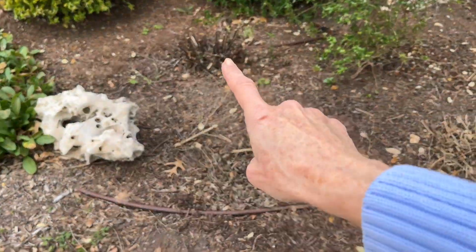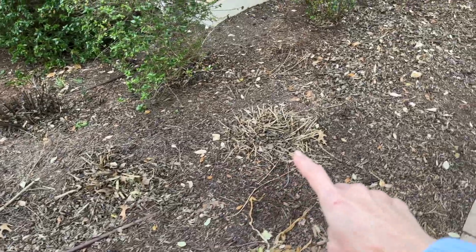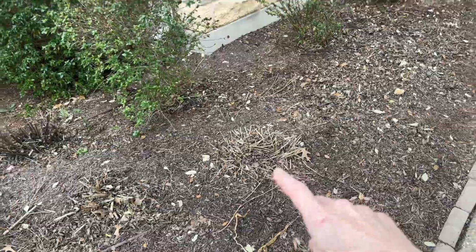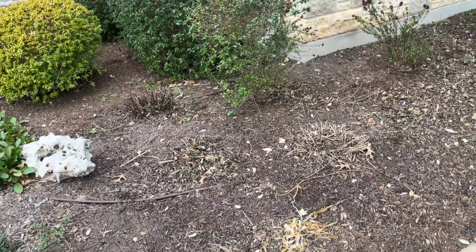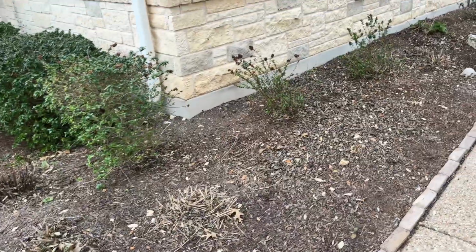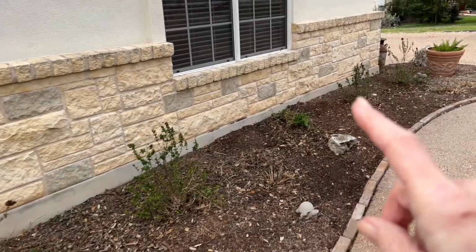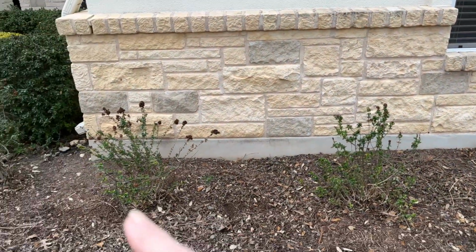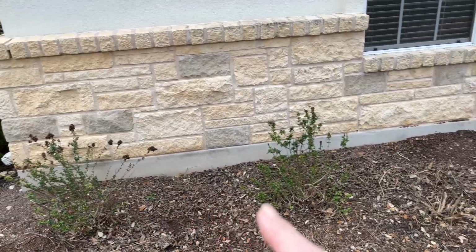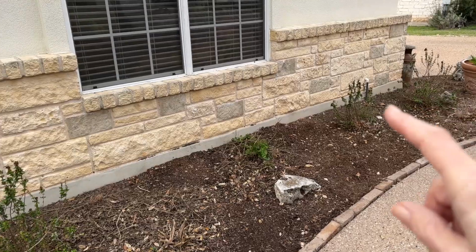On this side, we have already started trimming back some things. So that was a salvia, and this was a salvia, and this was a lantana. They just looked so awful, we went ahead and trimmed them back. And then these, there's 1, 2, 3, 4. These are newly planted Abelia. So I'm just continuing on with the evergreen shrubs down the front of the yard.